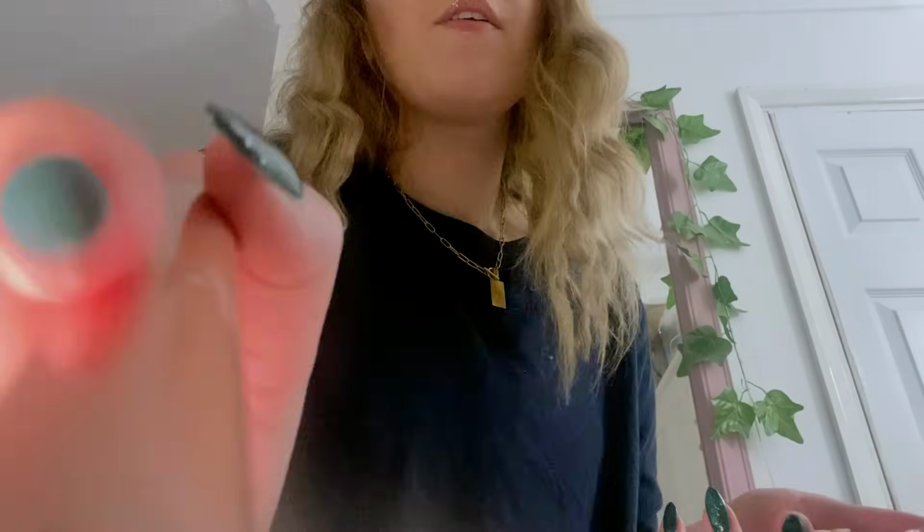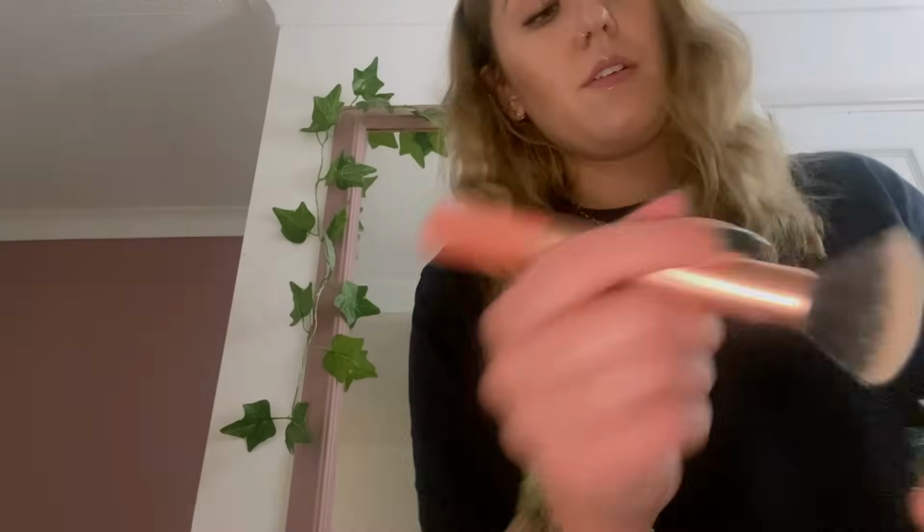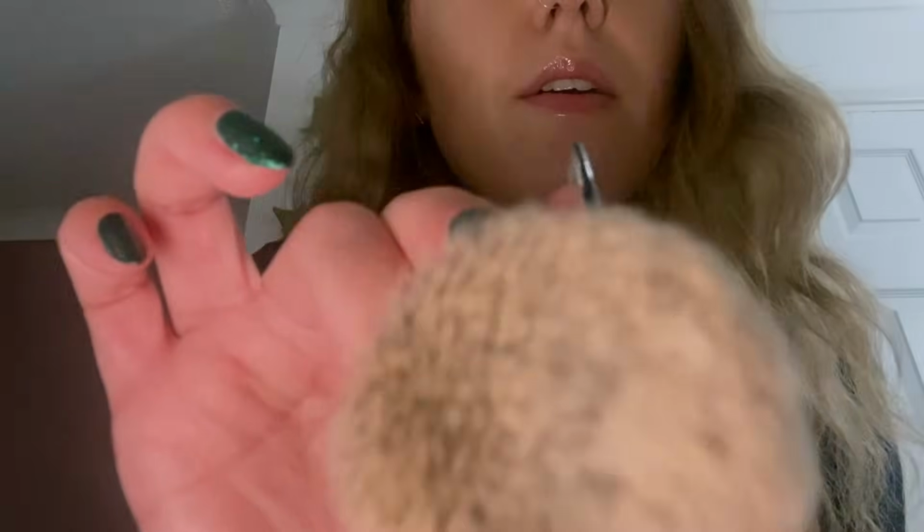Going to use a little bit of finishing powder just to set the foundation that we've put on you. Under eyes there. Good.